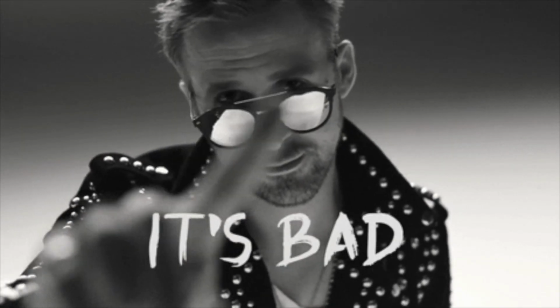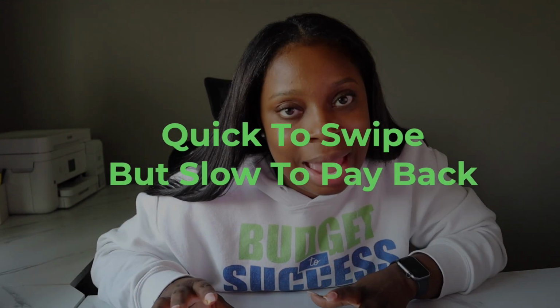But we know what utilization is. Why does it matter? Because it impacts your credit score. If you have high credit card balances, that could be driving your credit score down. You may not have bad credit, you have bad spending habits, bad money habits, because you're spending more money than you're making. So you're living outside your means. You're quick to swipe, but slow to pay back, and the math ain't mathing. The reality is you want to keep your balances low to keep your utilization low in order to keep your credit score higher.